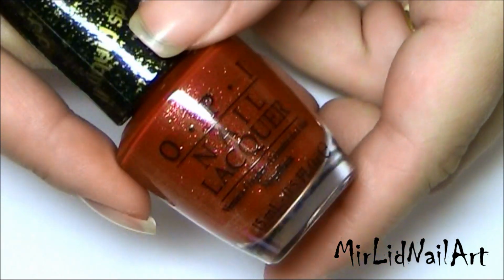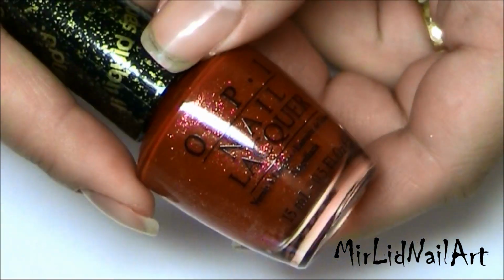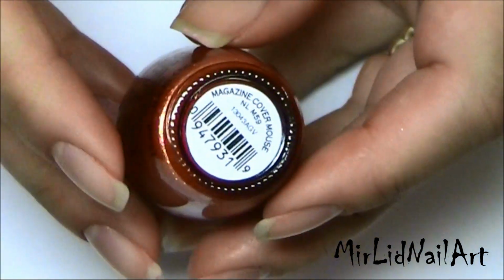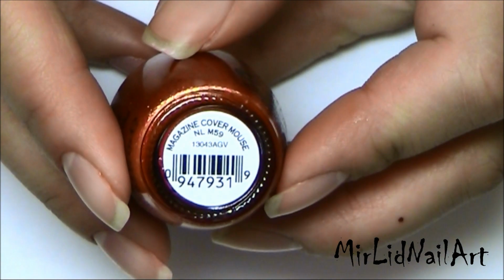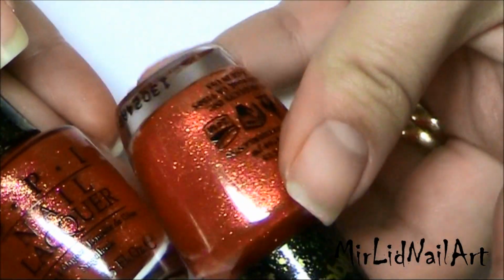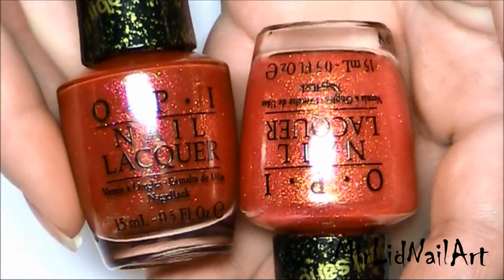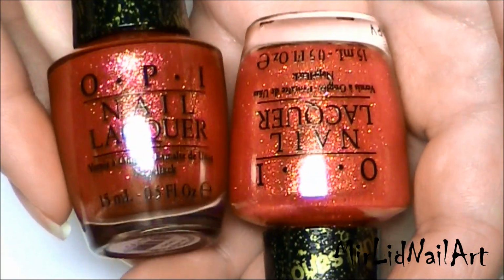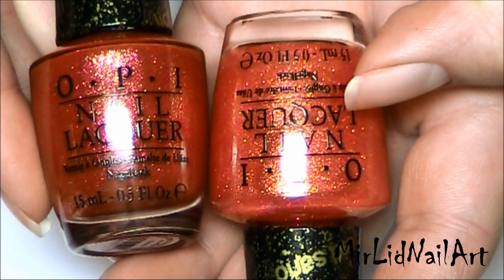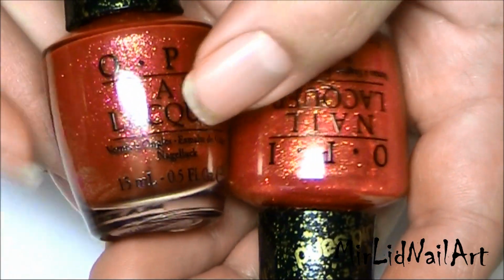And then last but not the least is this beautiful, sparkly strawberry pinkish red. And this is, as you can see on the cap here, a liquid sand. And this one is the name Magazine Cover Mouse. And first when I saw this, I thought it would be similar to the Jinx from the Bond Girls collection. But as you can see, I don't know if it picks it up perfectly on camera, the Jinx is a lot more coral orange. And this one is, as I said, like a strawberry pinkish red.